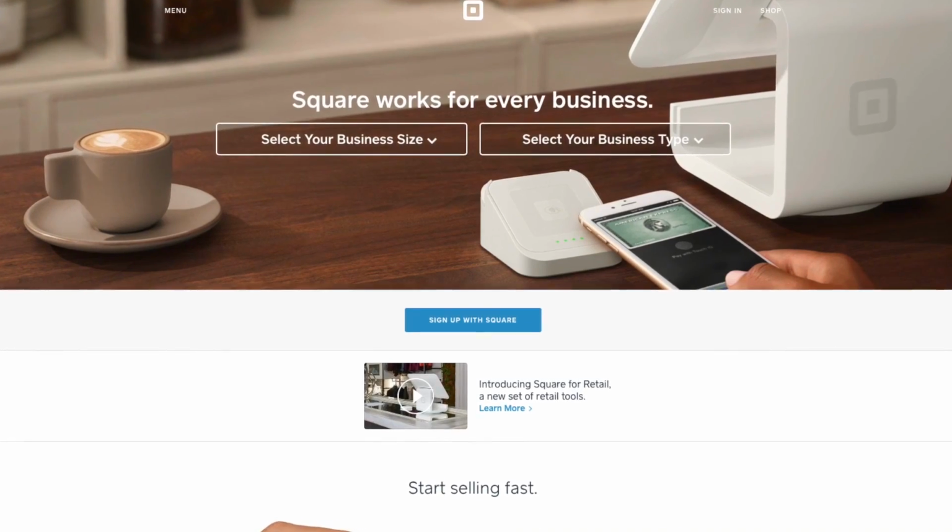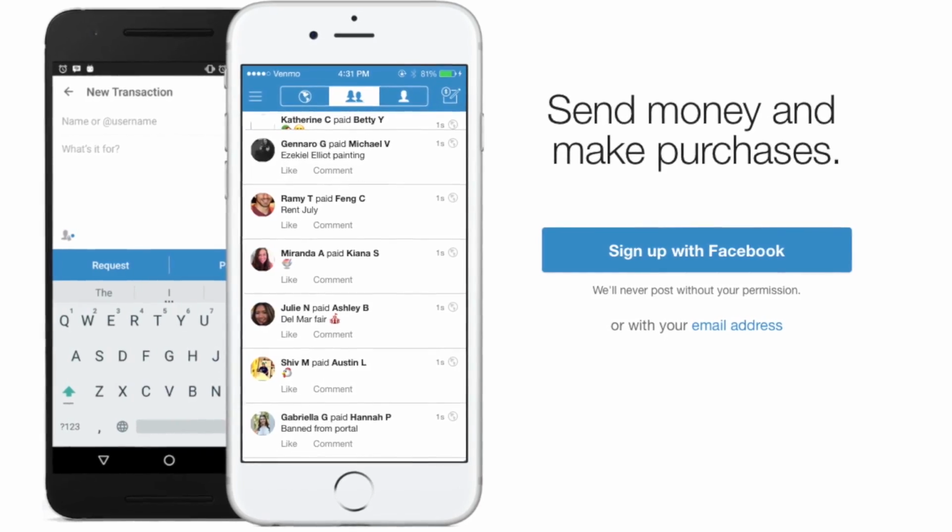I use apps like PayPal and Square and Venmo. They're very, very easy. You don't have to go out there in a grocery store trying to buy different prepaid gift cards to manufacture your spend. You can just do it by yourself, and it's very, very easy.